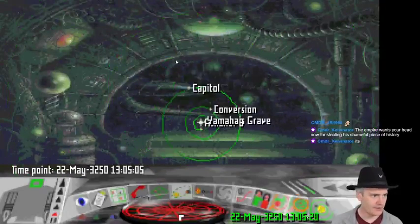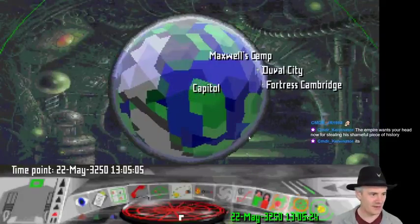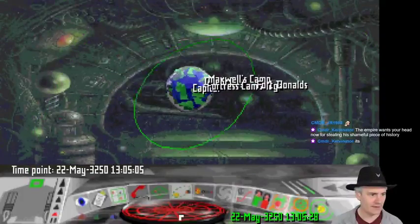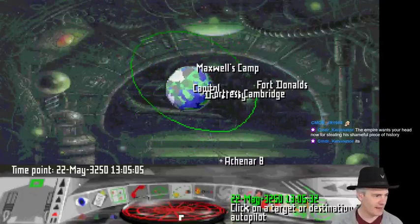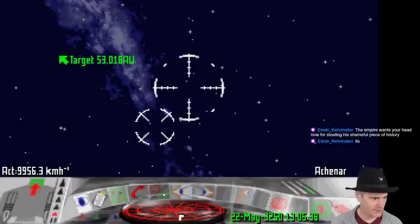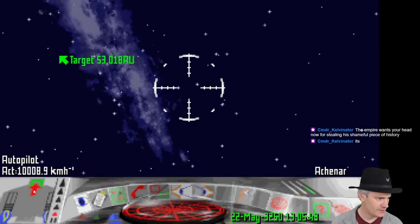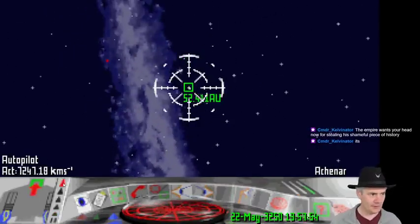I wonder if they'll do anything as a result of whether there's any context sensitivity. So, you know, Capitol is a terraformed world, but, well, actually, no, is it? No, it's not a terraformed world, is it? It is a naturally habitable world, I think. Let's go to the space station rather than the planet there. Ah, so there's a new issue of Universal Scientist, so we'll review that when we get to the base. See what's going on in the newspapers. 52 AU, there we go.